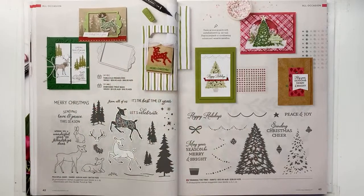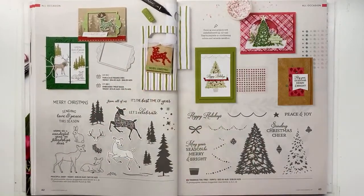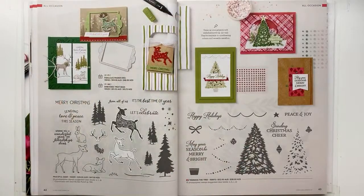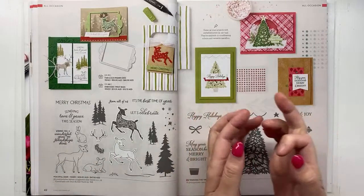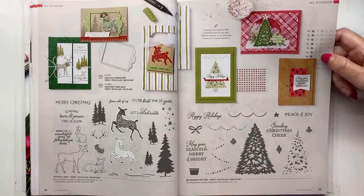So treat bags will be great for any holiday. These would be great for Halloween as well, to either hand out treats or to go to a couple of trick-or-treating places. The new Christmas stamp set is called Trimming the Tree. It is your absolute quintessential Christmas tree that is the perfect shape, and that one would fit in my house height-wise, but I need a very skinny one because I don't quite have the floor space.